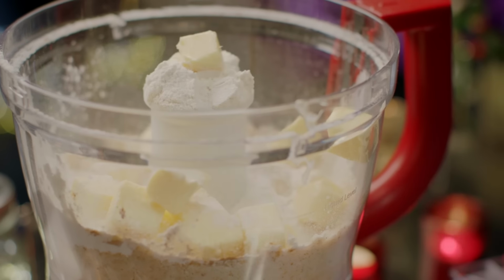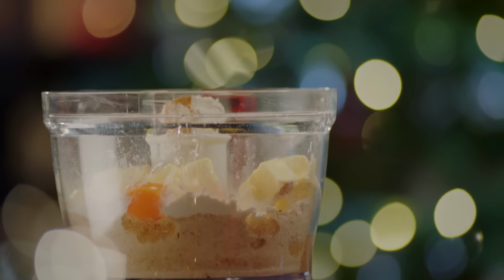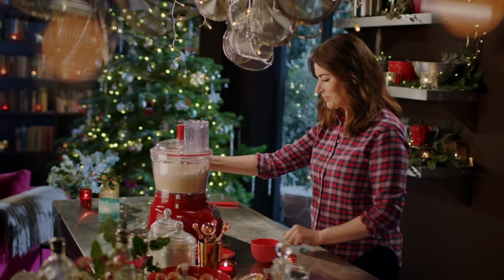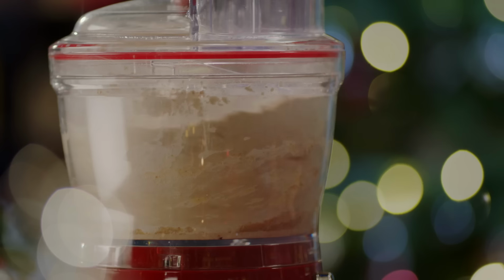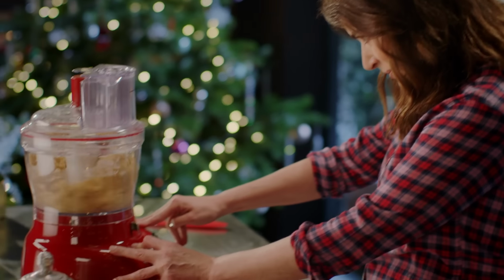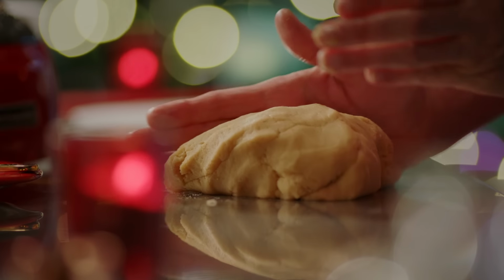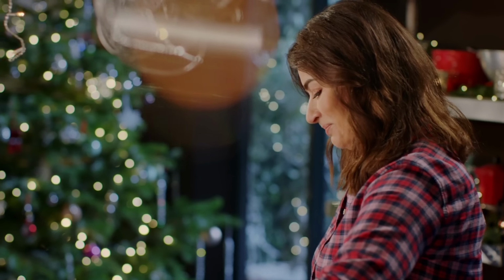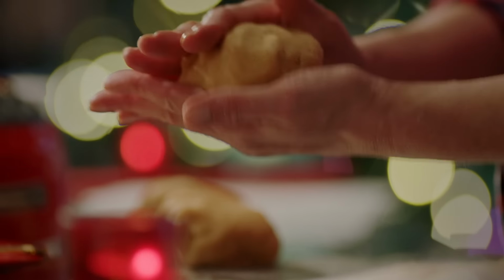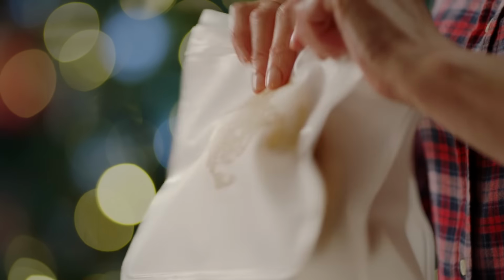Next up, 200 grams of cubed unsalted butter. Then I need a large egg, plus an extra yolk, before whizzing everything together until gradually a soft dough begins to form. I divide the dough into 4 patties. Then I pop each fat patty into a storage bag, and these need to go into the fridge to let the dough rest.